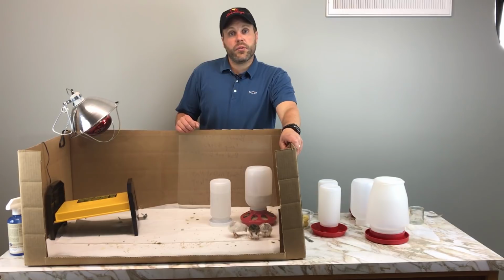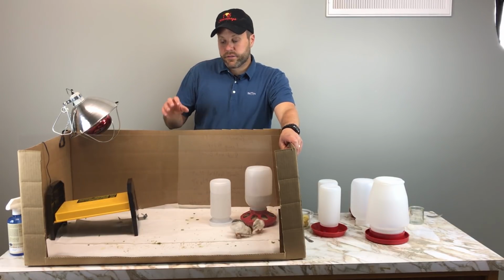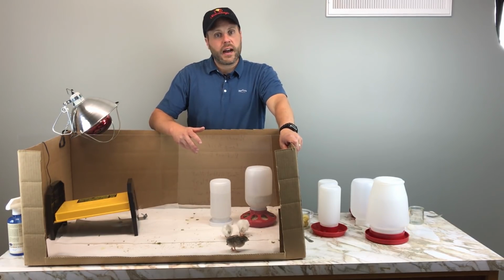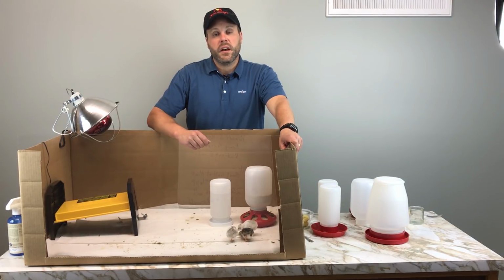Now some people will have you feed a medicated feed. Now that medication is a coccidiosis preventative, and baby chicks usually get coccidiosis from a lot of unsanitary conditions. They get it in warm, humid areas where you're raising them. So if you're worried about coccidiosis, by all means, go ahead and purchase a medicated chick starter. That'll help you get off to a right start.